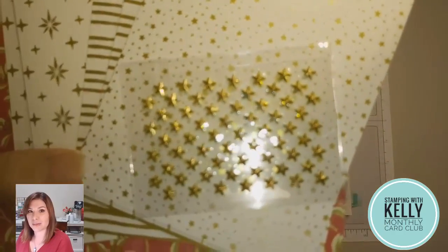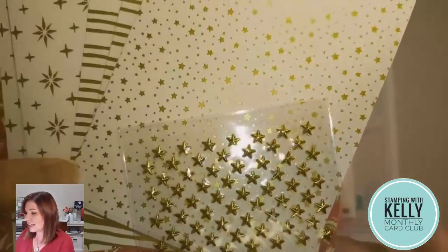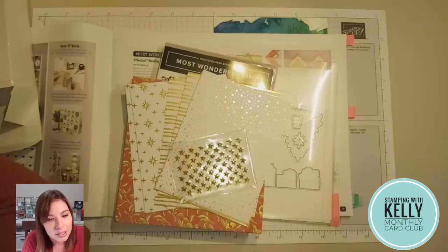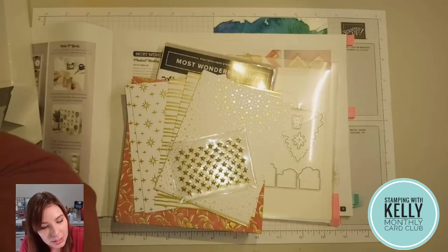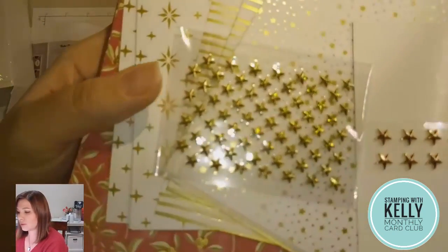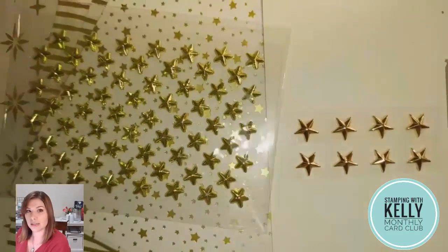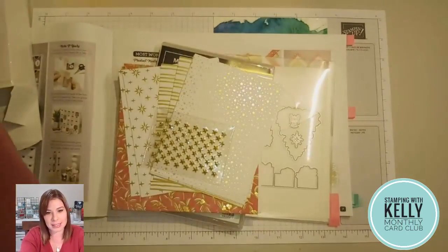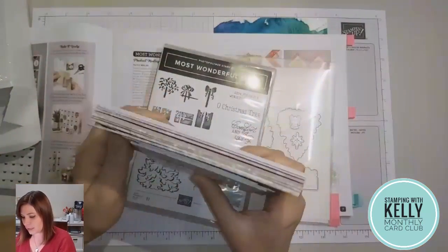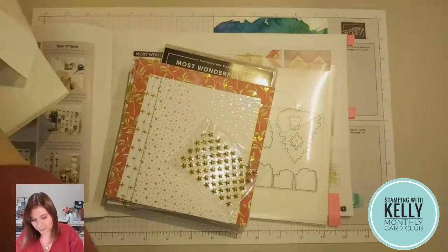Now, last but not least, I'm going to take this closer here. Take a look at these embellishments. Again, they are exclusive to this kit. They are gold little stars, and they're actually a little bit smaller than the stars that we're using tonight. Let's just see. I should bring this out so you guys can see. We're using some copper stars tonight, and these little gold stars are the same kind of design, but just a little bit smaller. Can you see that? So cute.